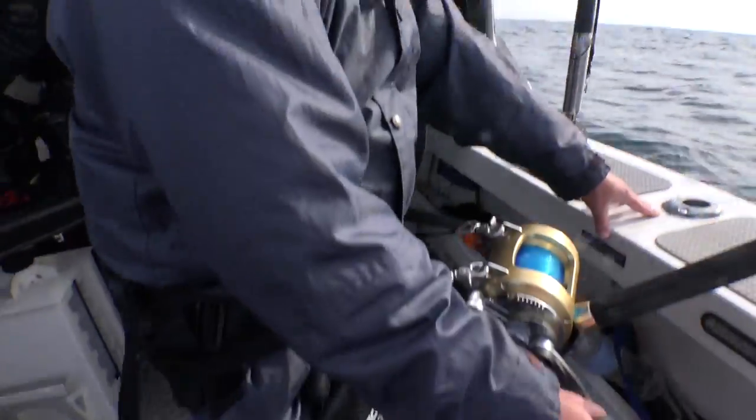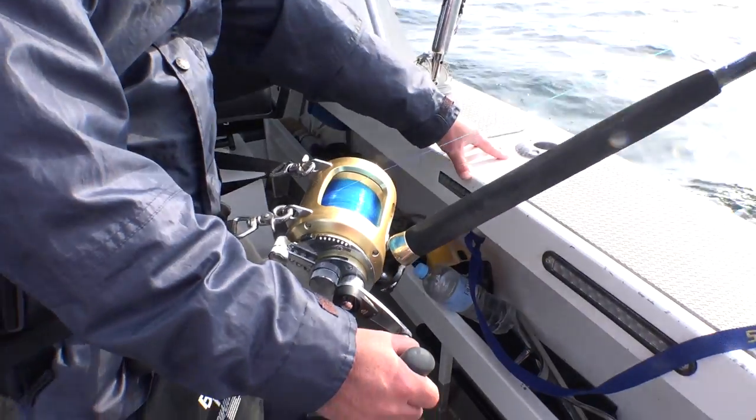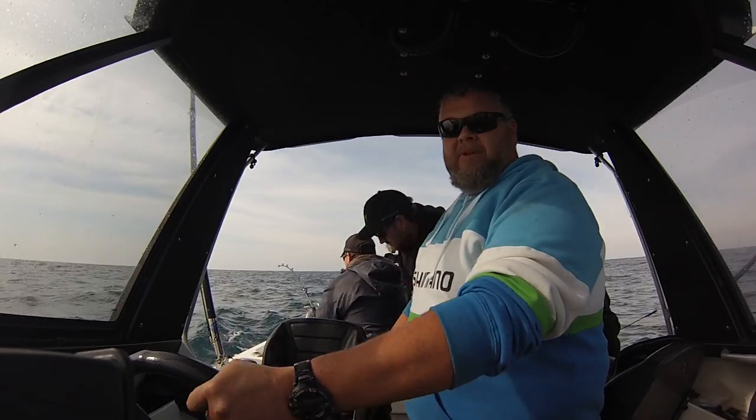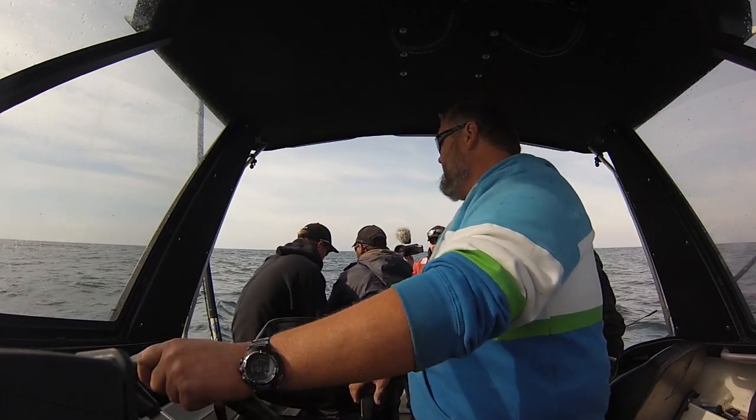Team YouFish! Look at his knees! Running on the rod! What a legend, Shane Lowry on the rod. He accompanied me over to Prince Edward Island to catch the world's biggest tuna. Jumped in the water with him. Was basically there with me side by side, right hand man.